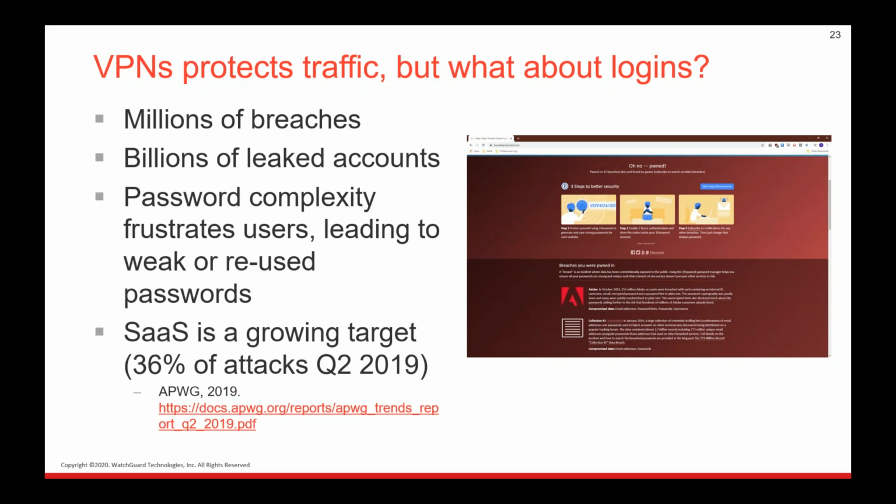There are sites out there, dark web scanner type of sites like Have I Been Pwned, that will show you there are millions of breaches, billions of leaked accounts, where our user accounts, all of us, have had our user accounts exposed at some point out on the internet. The lack of password complexity and password reuse means that if somebody is able to get one of these lists, there's a fair chance that they may actually have the usernames and passwords to your corporate resources.